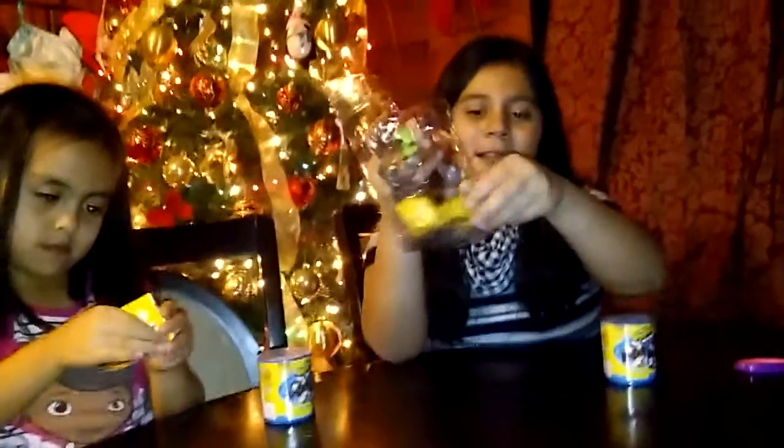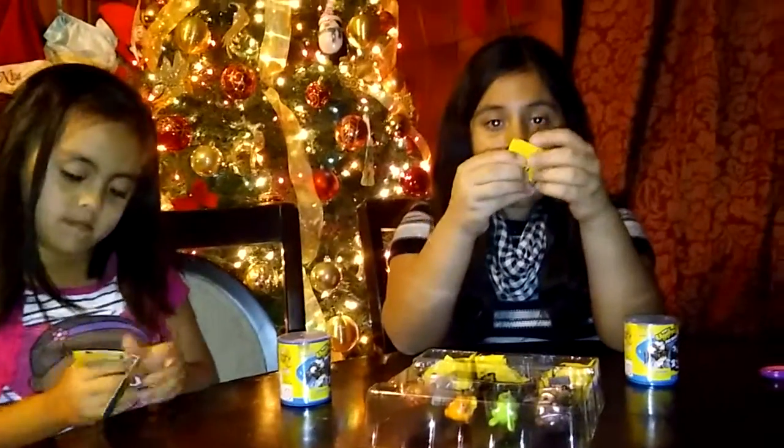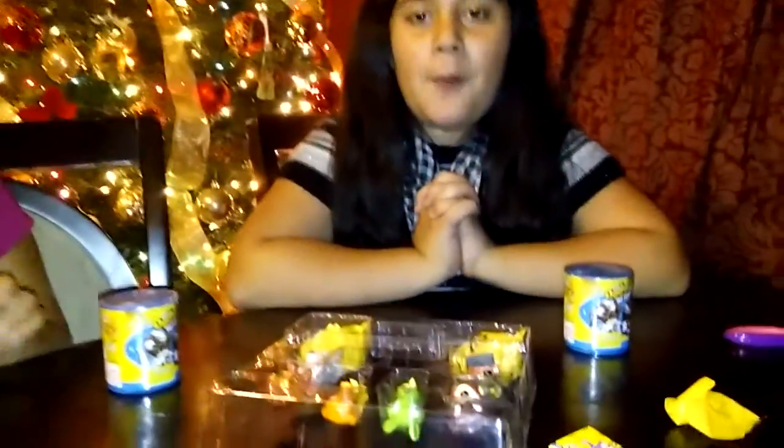Oh, we have 3 blind bags. This is like, if you can have the metallic poop or something like that. So we have 2 of them. 1 for you and 1 for me. Let's see if we can get the metallic poop.